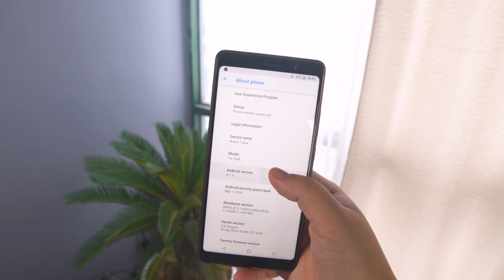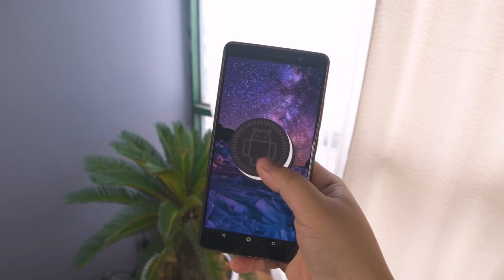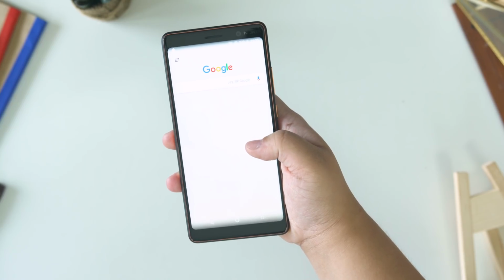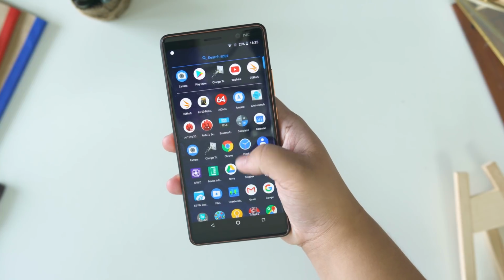It runs on Android Oreo 8.1 out of the box, meaning you'll get the stock vanilla version of Android without any skins and annoying bloatware. As expected, the UI is clean, fuss-free, and easy to navigate. It's also an Android One device, so updates are easy to come by as well.